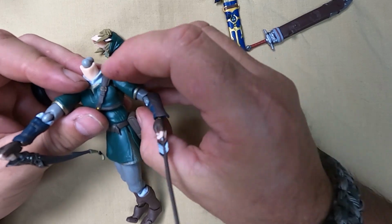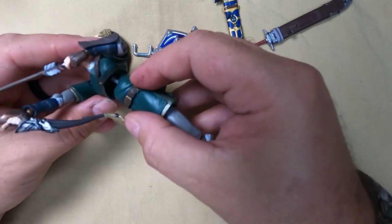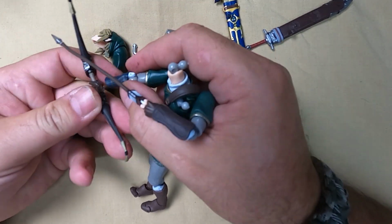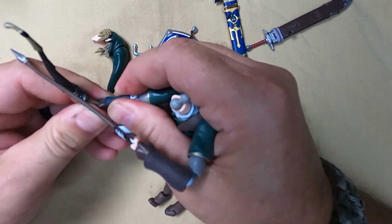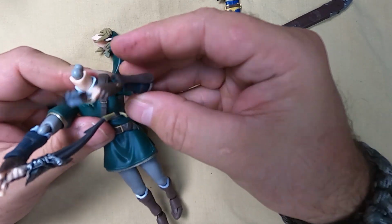Man, I shouldn't have taken him out of his pose. I should have just said, here guys, here's this cool figure, and left it at that. Because now it's just falling apart all over the place. But trust me when I say I had fun with this, and therefore, it's worth the price of admission.